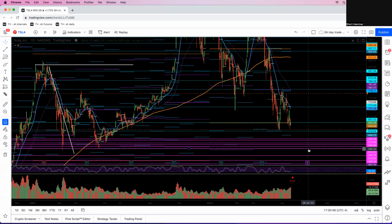Even as low as the 540s, probably wouldn't be a bad idea to buy something down there with some time, right? So we have to see. But the thing is, we don't know exactly where this market's going to bottom. And usually it's not good to try to guess that. It's good to wait for the market to find some buying and some serious cash flow in.